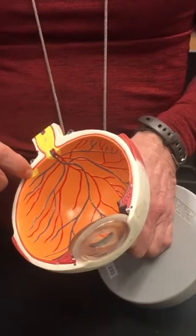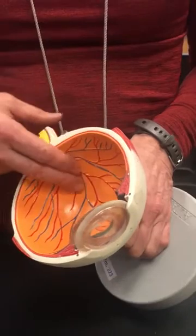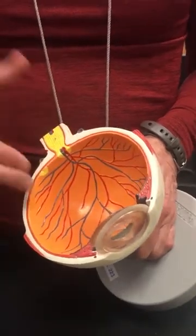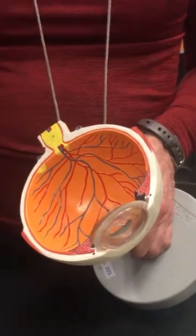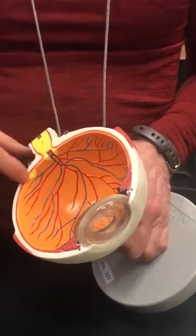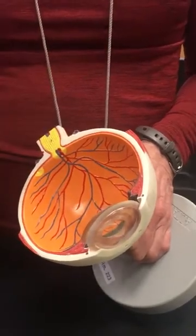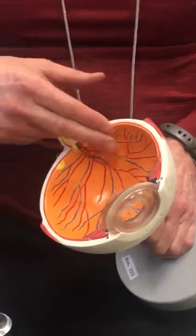That's why color is not really a very good sense. Black and white, much better, because we have lots of rods in the retina. That's why black and white photography looks so great. That's why when the sun goes down, we can still see, because the world is black and white. Can you imagine if we just had cones? As soon as the sun went down, we'd be blind. So it's kind of cool. We have lots of rods here.